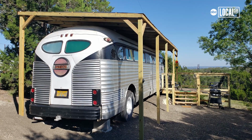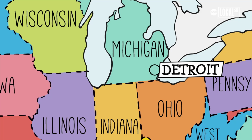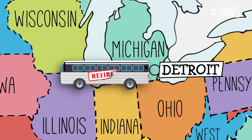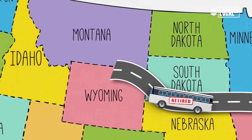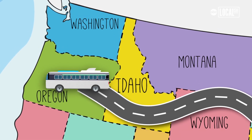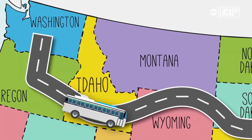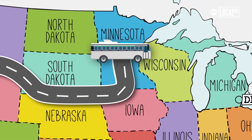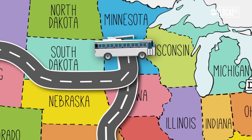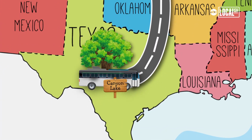They made 1,643 of these back in 1947 and 1948. It was built in Detroit, and it was retired from its commercial service back in the 1970s. From there, a tabernacle group in Oregon bought it and converted it to an RV back in the 70s and drove it between Oregon and Washington State. Then a gentleman purchased it and drove it to Minnesota. From there, someone else here in Texas drove to Minnesota to retrieve the bus and drove it down to Canyon Lake 12 years ago, and it sat under his oak tree for 12 years.